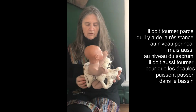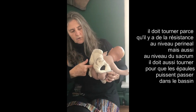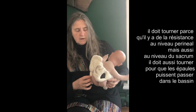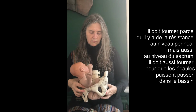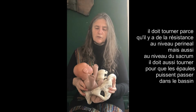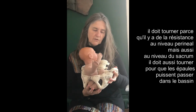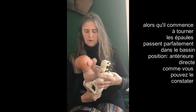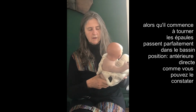And there's also some resistance up here from this whole area at the back, where the sacrum is, and where the baby is descending, with the amount of resistance it's getting. It has to turn. It also has to turn because, of course, the shoulders are going to have to fit into the brim. So as it starts to turn, the shoulders fit into the brim best if it turns to a direct anterior. Now you can see all around.